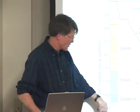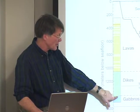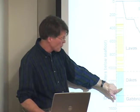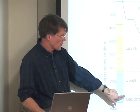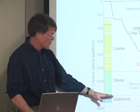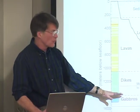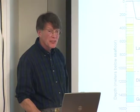But this is one of the main things that we achieved: at the end of our leg, we drilled through the sheeted dikes and into gabbro rock. And I'll show you a picture of that. That particular depth that we drilled through was within 10 or 20 meters of what Doug Wilson had predicted it to be. So it was a remarkable piece of geophysical prediction.